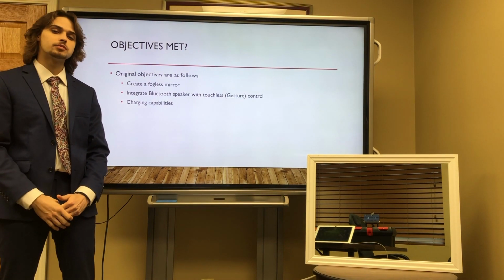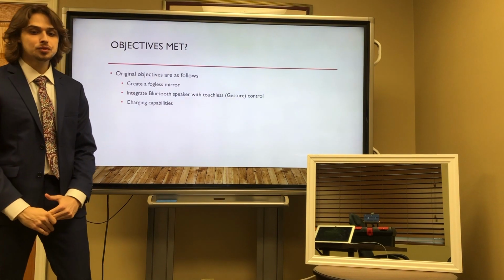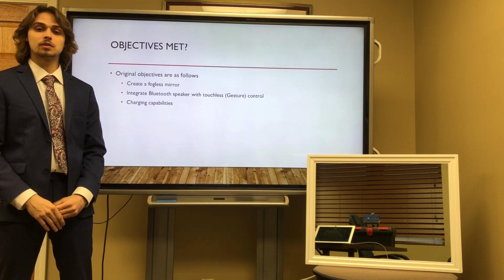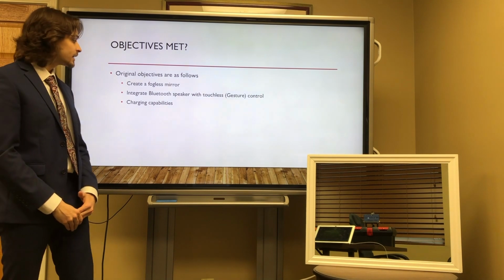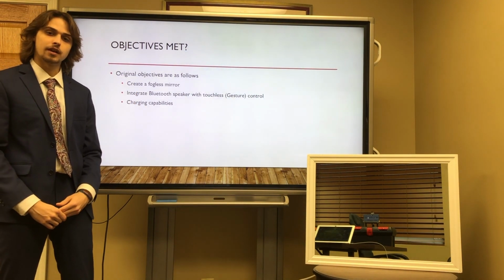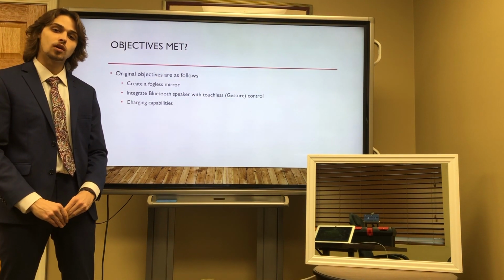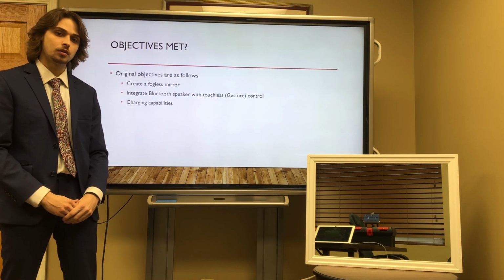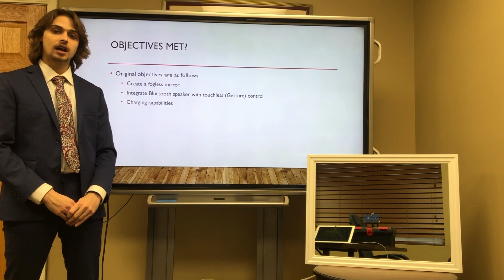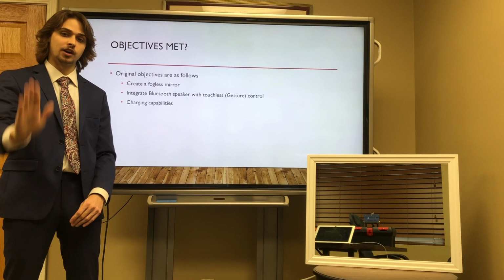When taking a look at my original objectives, my 3 original objectives were to create a fogless mirror, integrate a Bluetooth speaker with touchless technology, as well as charging capabilities on the mirror. I thought that these would solve the 3 main problems that I sought out to fix. When looking at these objectives, I did create a fogless mirror, as well as integrate a Bluetooth speaker with touchless control. My original plan was to integrate gesture control using a top hat module on the Raspberry Pi 4 that would allow gesture control, such as back a song, forward a song, volume up, and volume down.